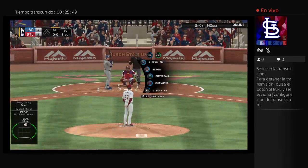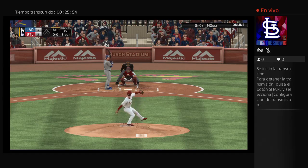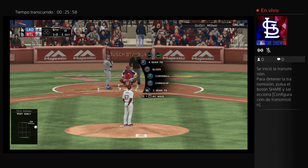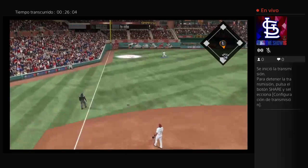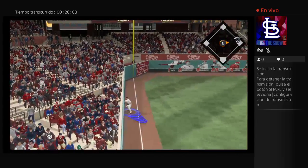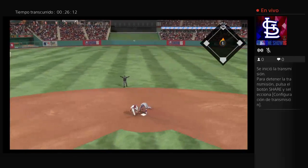Striding into the box, Yasmani Grandal, as the switch hitter will take his cuts left-handed here. But just a better hitter from the left-hand side, so he's got to like this matchup. He'll start him here with a changeup, but it's taken for ball 1. Goes the other way with it as this is in the air down the line in left. Oh, and he misses it. The throw into second. And he'll get in there safely.